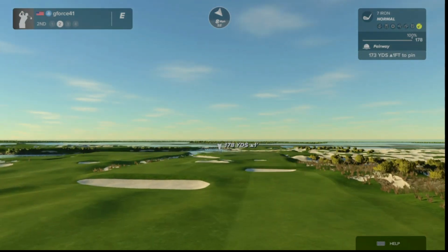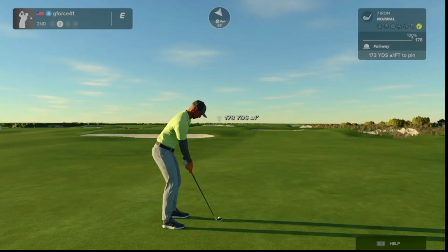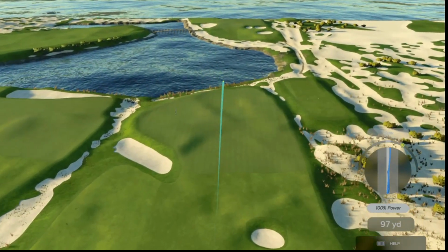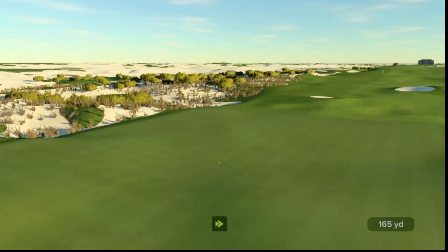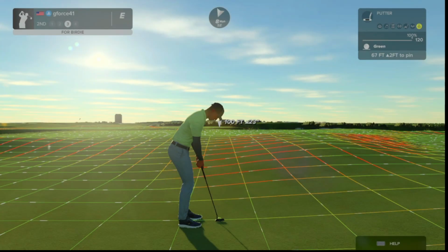I have one on Carthwick. What number was it? 13, 14, something like that. Not even close to as good as this one. It was my first attempt at a double plateau. But pretty neat stuff. So you'll see the next couple holes are... Oh, look at this putt.